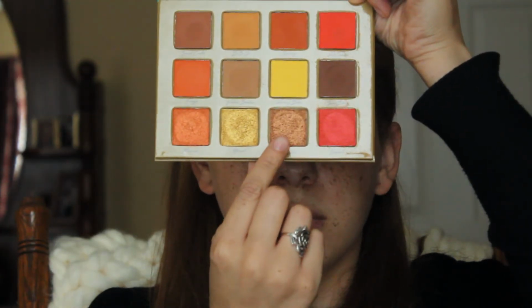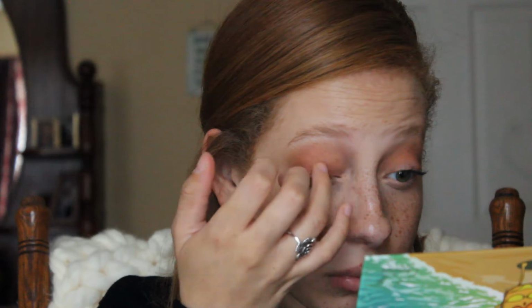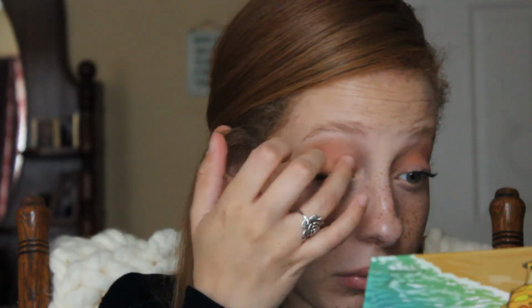It blended very nicely. For my shimmer shade, I took the shade Tan Lines just on my finger and I went in all over the lid. Now this one is such a beautiful shade. This is one of my favorite shimmer shades ever. I love the coppery bronzy shimmer. I feel like that complements my hair and my skin tone pretty well and the color of my eyes. That's my absolute favorite shimmer shade.